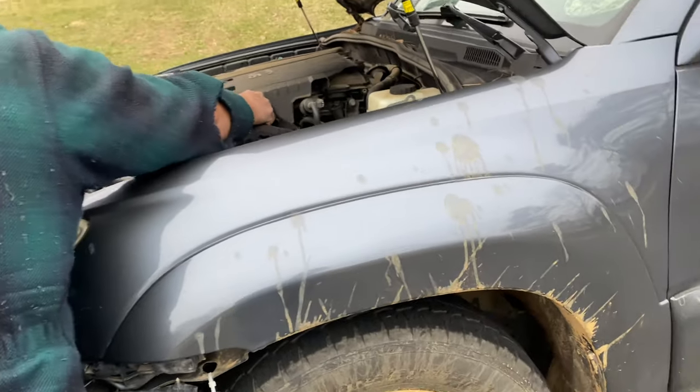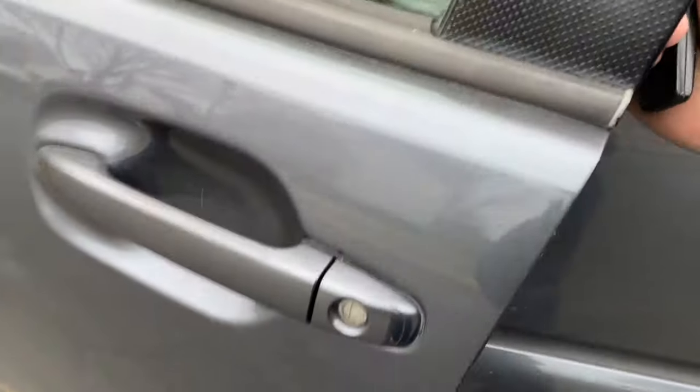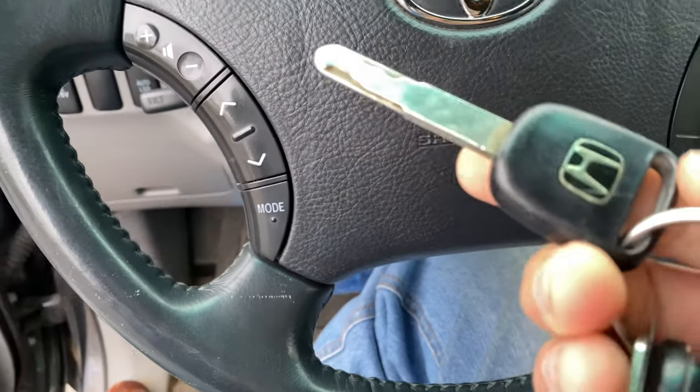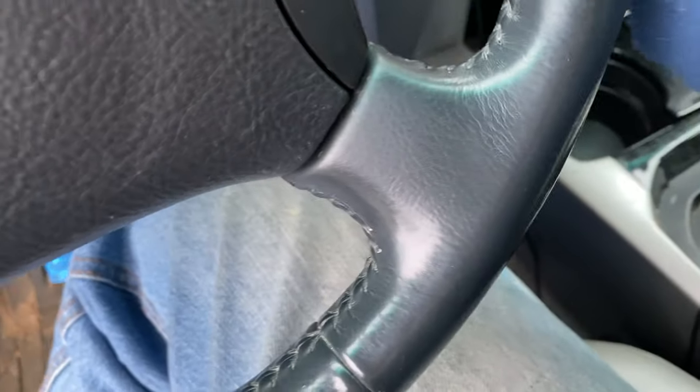All right, guys. So we just finished. Now we're gonna go in, and it does have the maintenance light on. Show you guys real quick how to do that. So you want to put the keys in. These are the wrong keys. Okay. Make sure you grab the Toyota keys, not the Honda keys.